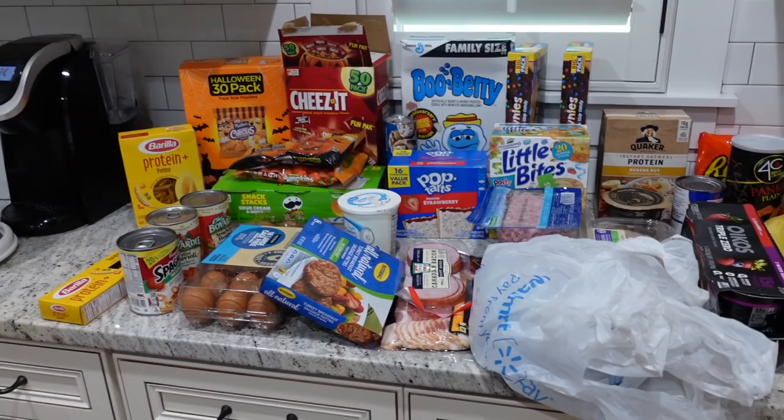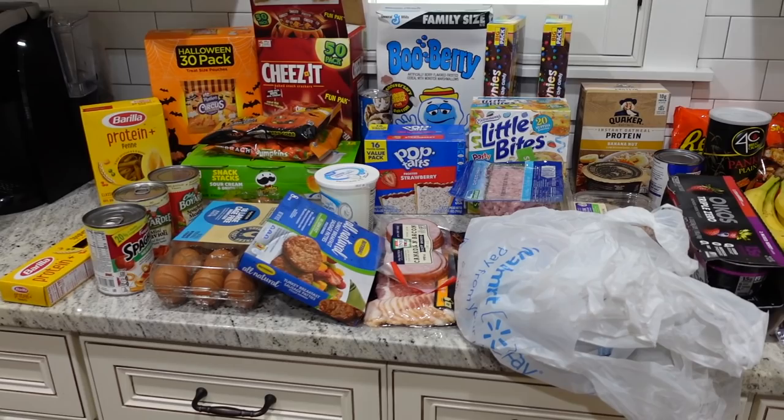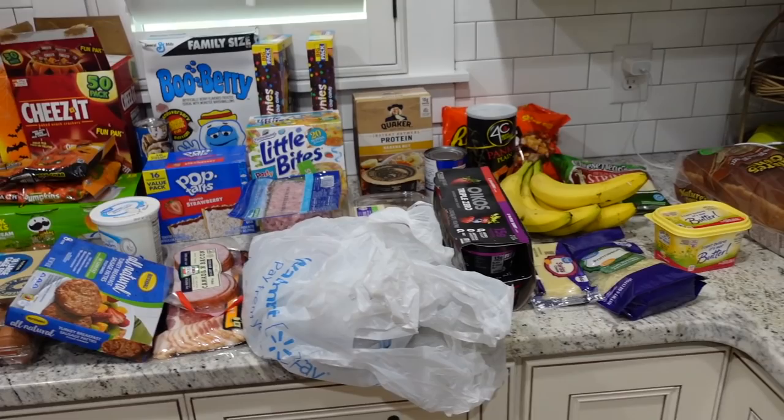And a lot of this stuff will last us a few weeks, especially all the breakfast items. But I'm going to probably have to go back grocery shopping early next week to get some more things that we need for dinners for the evening. But all right, I'm ready to organize the fridge now.